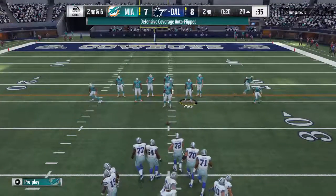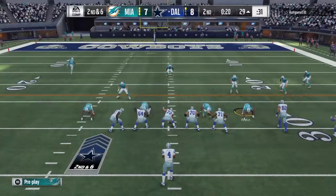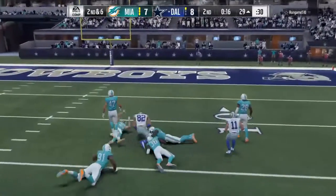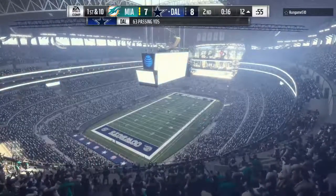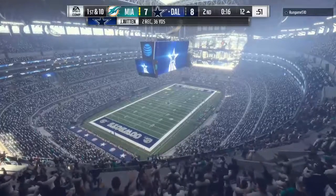That throw good for 4. It's 2nd down. To the air again, Prescott. Going right side, he has Witten. And now we won't see a play on 1st down. We're going to get a timeout instead, as they stop it with 16 seconds to go in half number 1.